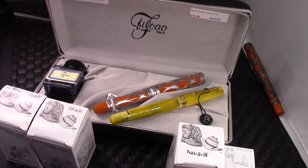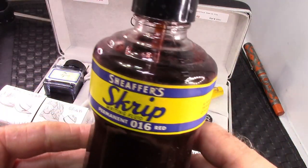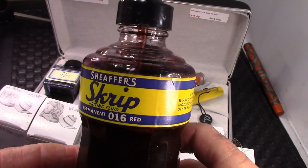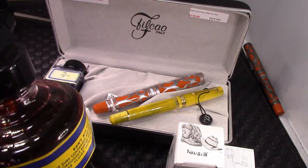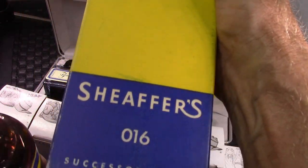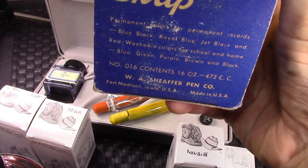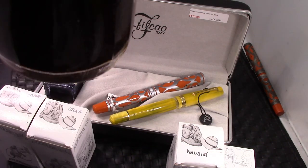So you may ask, what was my first purchase at the pen show? And you may be surprised, but this is my first purchase: the largest bottle of Schaefer ink I've ever seen, in permanent red. And it came in a box. It has a nice description on the bottom. So that was $15. That was my first purchase.